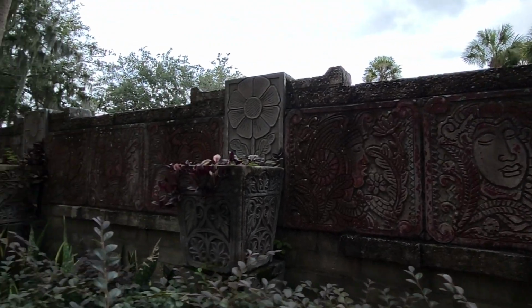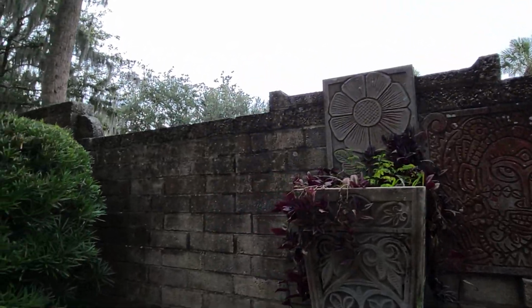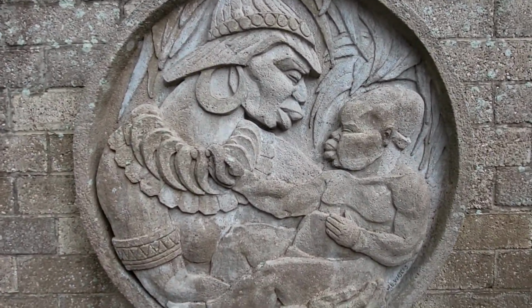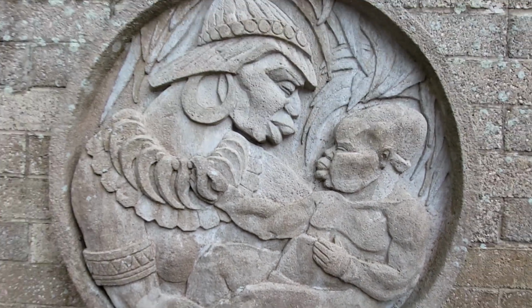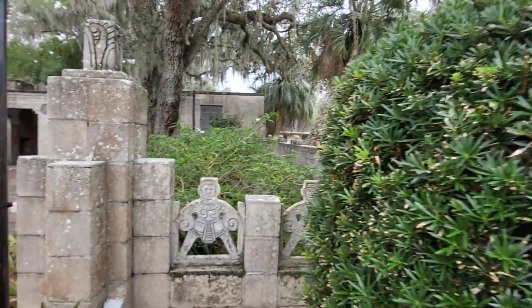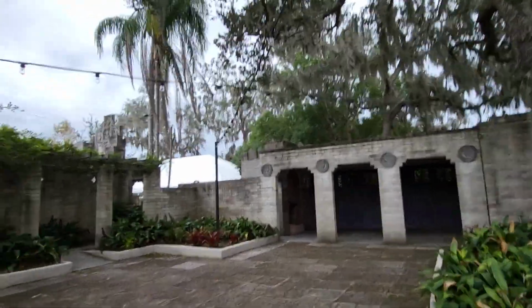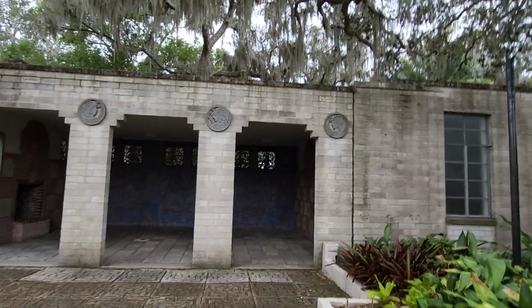This also was painted red. I wonder if the whole thing was painted red. Interesting. I'm going to have to do some historical research on this. It's very cool. Looks like W.D. Wolf, if I read that correctly. Indigenous peoples. It's interesting that even amongst the Mayan Deco architecture that they had, they still paid a tribute to the indigenous peoples.